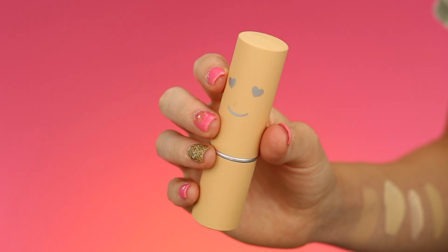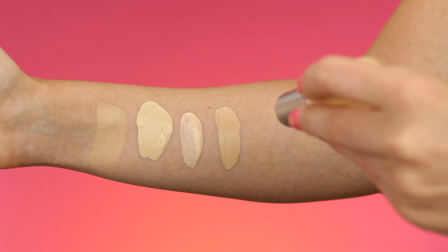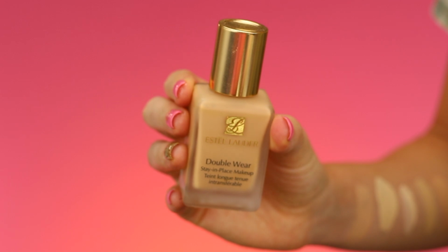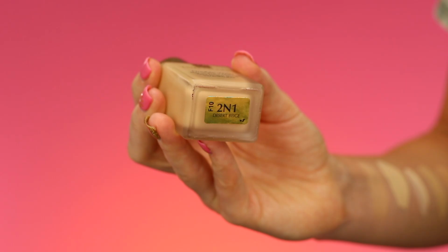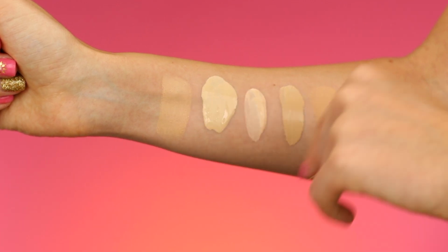I'm going to go ahead and swatch the Benefit one in the shade 3 just because I feel like we're going to have to get into my darker foundations. So here is Benefit shade 3. I'm going to swatch the Estee Lauder Double Wear in the shade Desert Beige, which is 1N1. That's actually pretty close to shade 2.